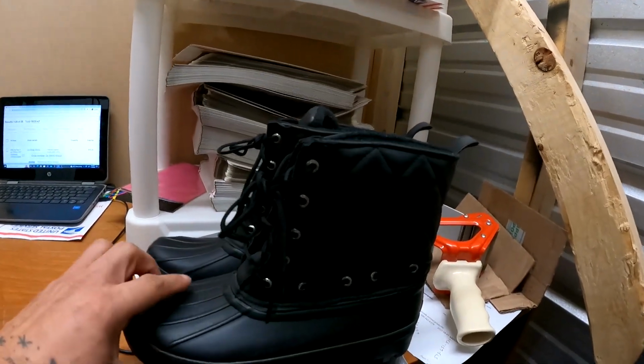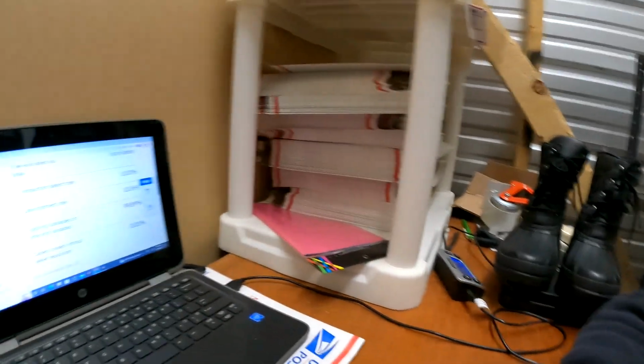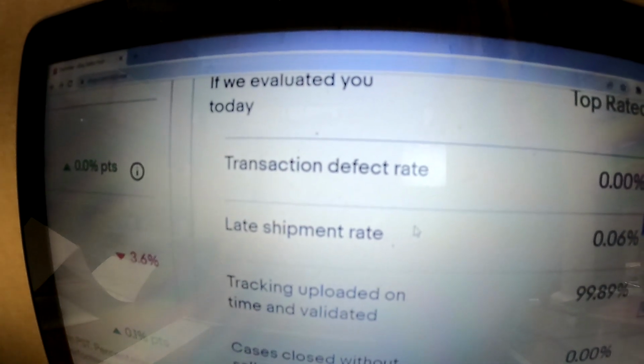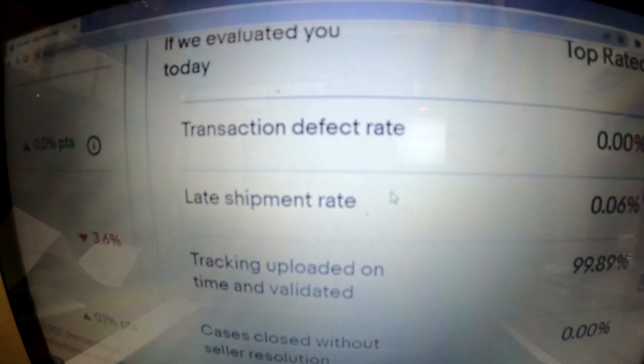But I do have these spare boots that need to go out that I currently have a defect over, and I'll tell you why. The buyer asked me to hold on to them till the 30th, which today is the 30th, but I have received a late shipment defect. See the 0.6 right there? That's the late shipment rate, because technically I haven't shipped it yet, so the defect should fall off. I've also got a tracking uploaded on time and validated defect because the tracking has not been uploaded or validated. So hopefully these defects will fall off after I get this item packed and shipped out today.